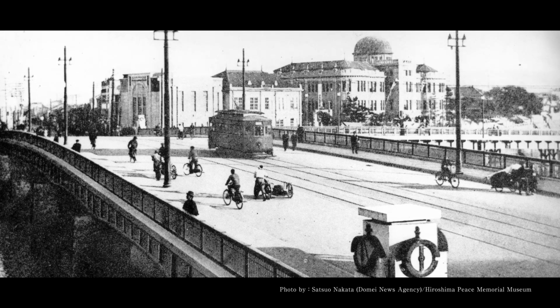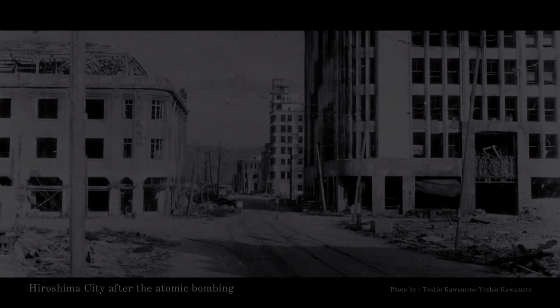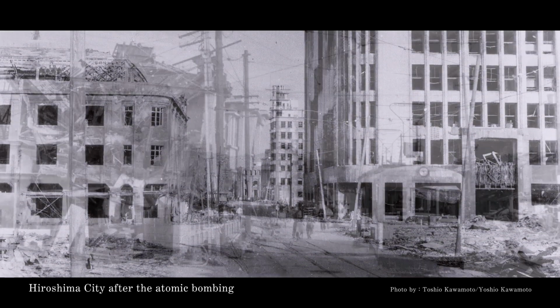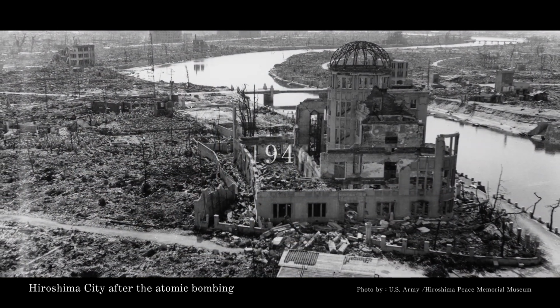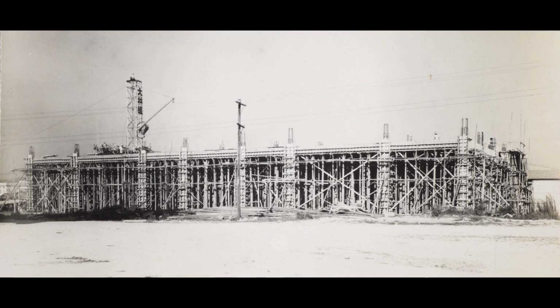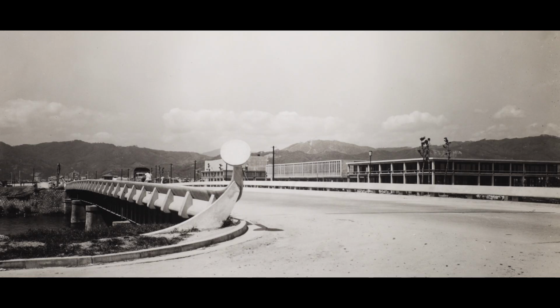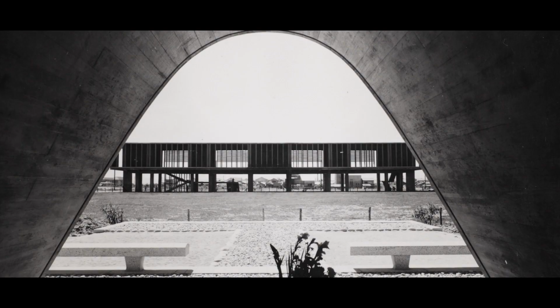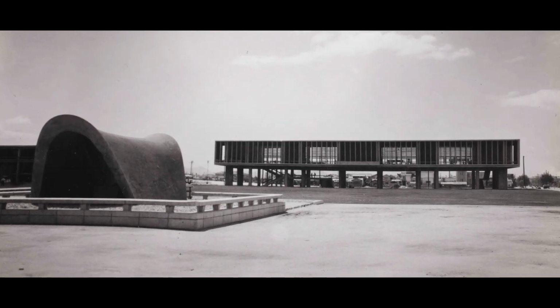August 6, 1945. An atomic bomb was dropped on Hiroshima City. In 1955, the Hiroshima Peace Memorial Museum was built to store and exhibit belongings left by the victims, atomic bombed artifacts, testimonies of survivors, and atomic bomb-related materials, in order to convey the importance of peace to future generations.